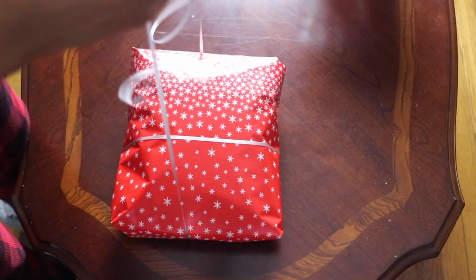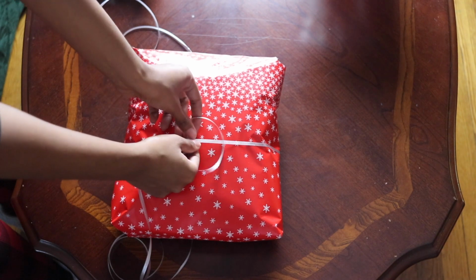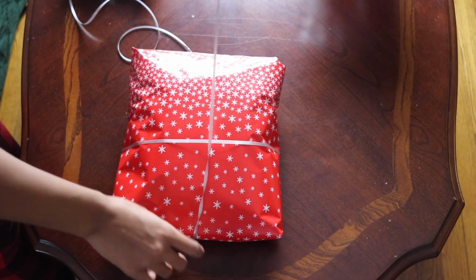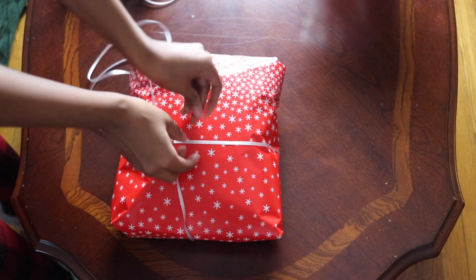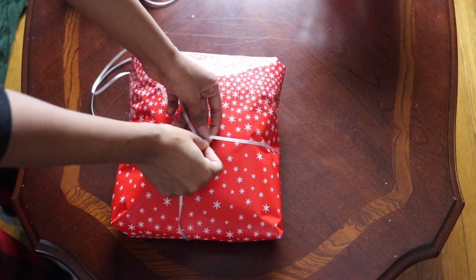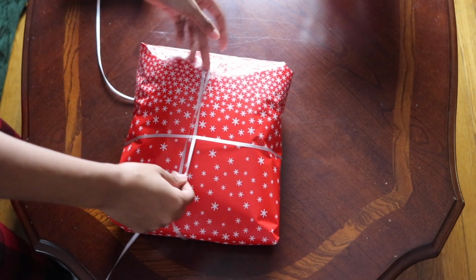That I didn't fully show you guys in the other one that I did. So I like to go underneath here with both of them. It just helps the bow stay in the center, and it also keeps it more put together, easier to keep it from loosening up.